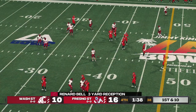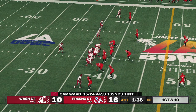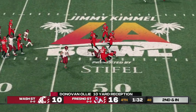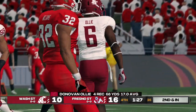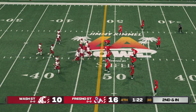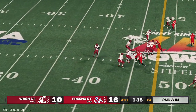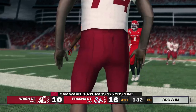Open field tackle. Texas. Just under 2 minutes in the game. Blue 14. And he's hit immediately. It's second down, and they're about the length of the football from the first down marker. Oh, and he can't hang on. Huge drop there.